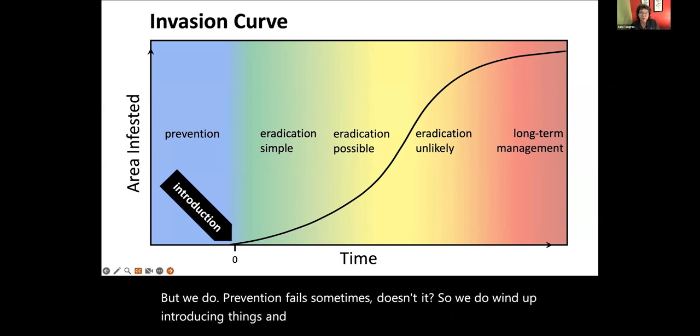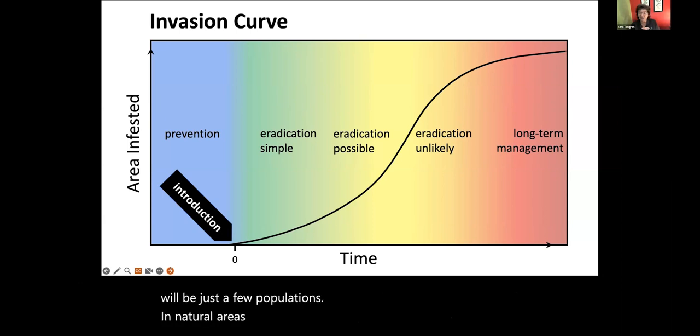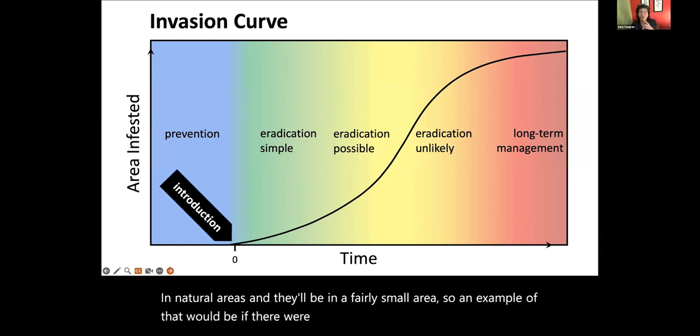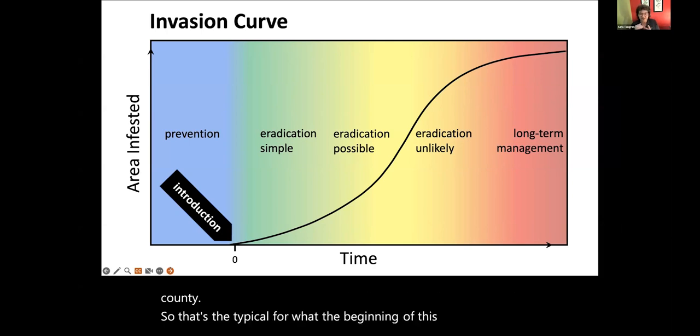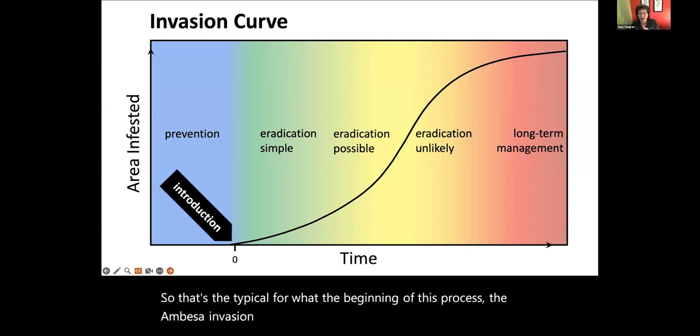So we do wind up introducing things. And what usually happens at first is that there will be just a few populations in natural areas, and they'll be in a fairly small area. An example of that would be if there were 3 alien plants in the corner of a schoolyard somewhere in one county. So that's typical for what the beginning of the invasion process looks like.